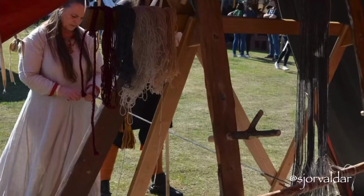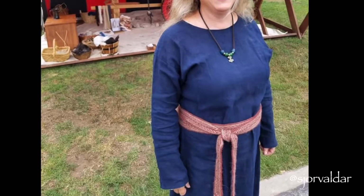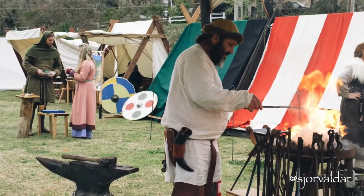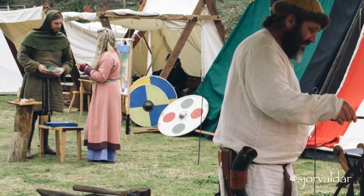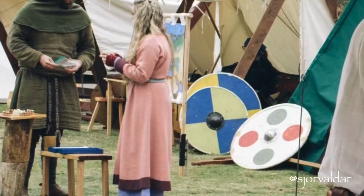Typically, women would have an underdress, and the underdress would usually be made in linen if they were lucky enough to have that. You would want the softer material closer to your skin, and it had a basic shape to it. In some cases, they didn't have any linen at all and would wear just a wool underdress, but if they were lucky enough to have both, they would layer them together.